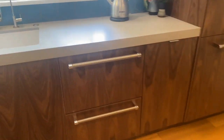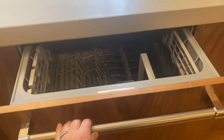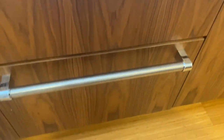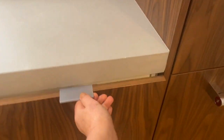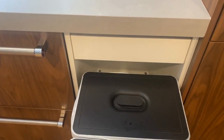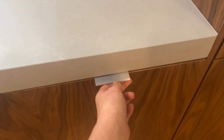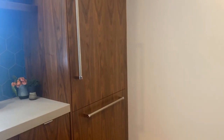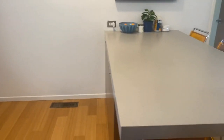These are the Fisher Paykel double drawer dishwashers. Love. You don't have to wait for a full load to start it. That's been a great investment. This is where the trash and the recycling is. Pretty darn awesome. And then, of course, the Fisher Paykel cabinet ready fridge and freezer. Love, love, love, love. Countertops are quartz to look like concrete.